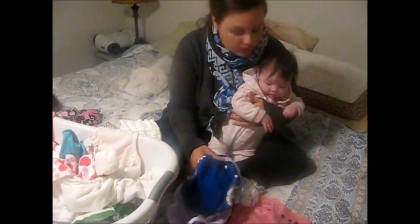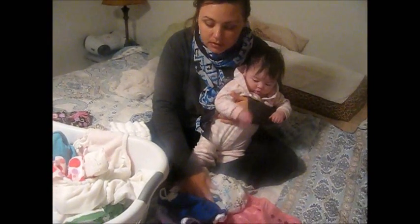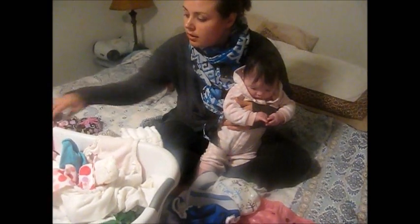And it has the snaps on it to make it smaller, which we are on the smaller size of Miss Lucy here. They're not quite as soft as some of the other brands, but like I said, they're like $5. So that's a good option.